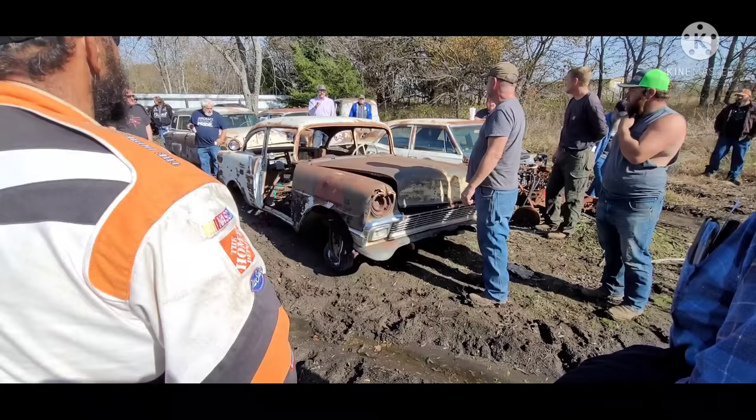Late 1930s, Lincoln Model K. This is a very rare car. Aluminum body, I think with wood inside of it, so it'd be pretty complicated to restore. It's got the V12, this awesome, true classic car.